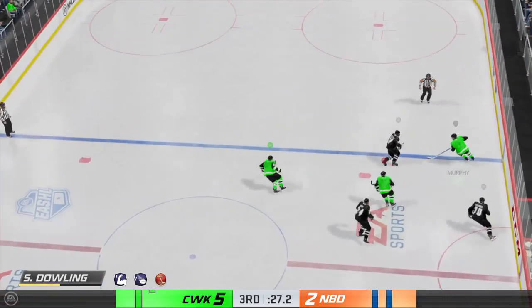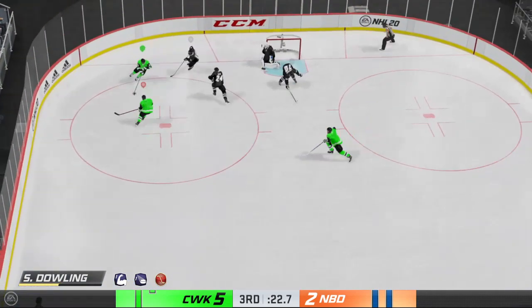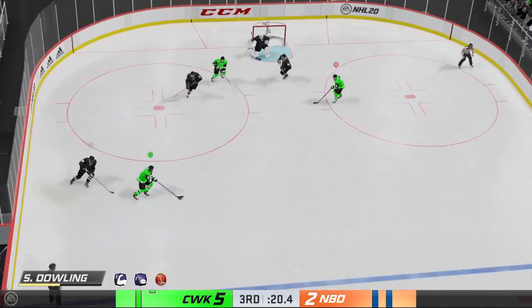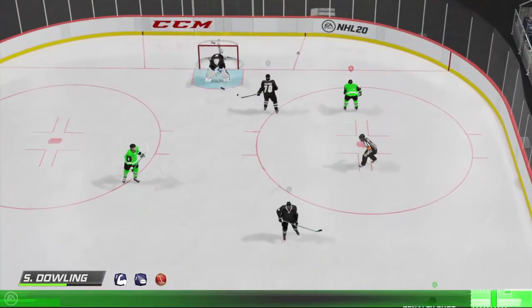Right in the open ice, that one's picked off. From the point, looks to make something happen. Oh, and comes up with nothing on the play. You can go games without a chance from here. And he'll get a chance with a penalty shot.